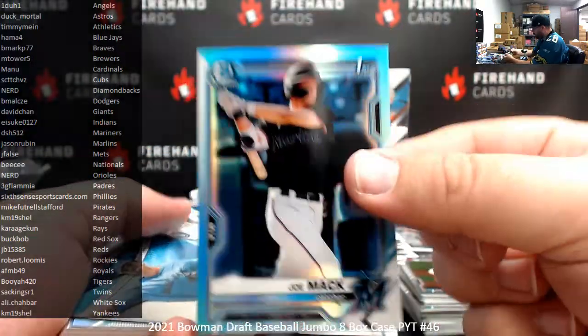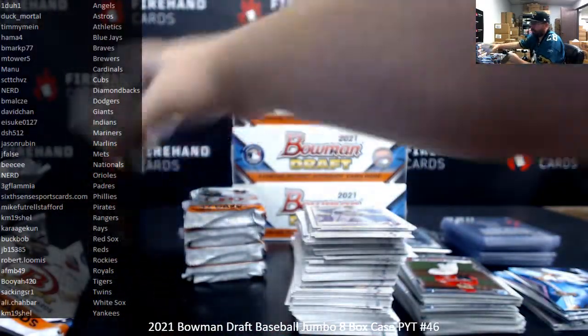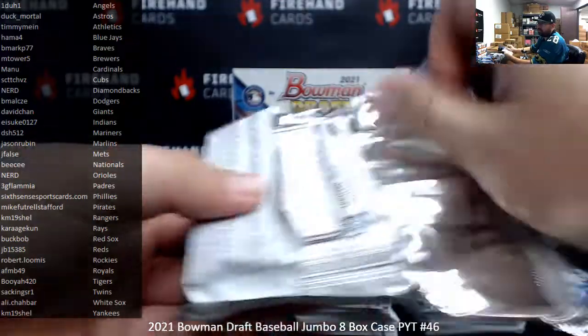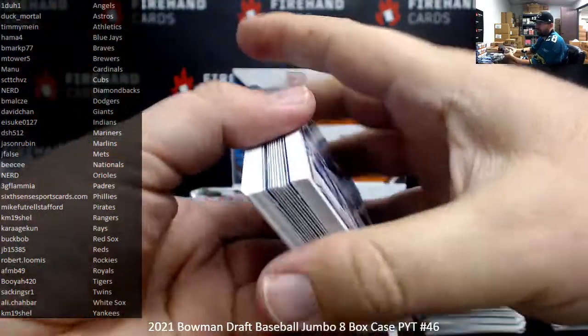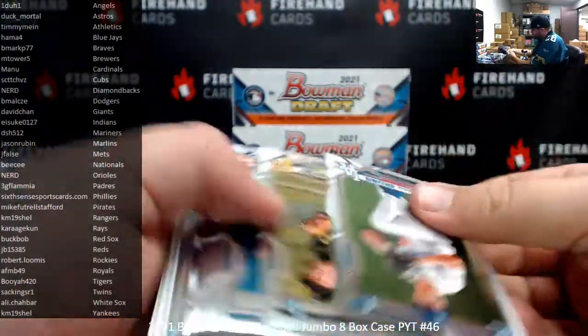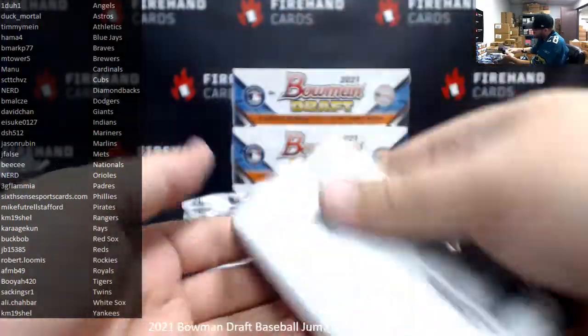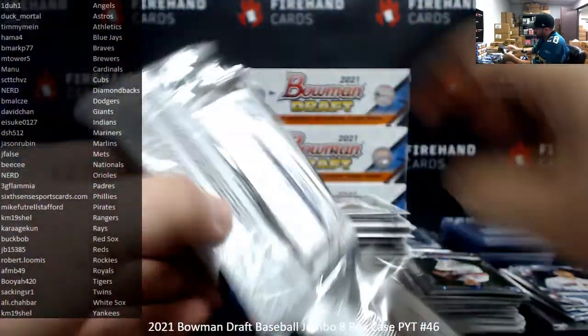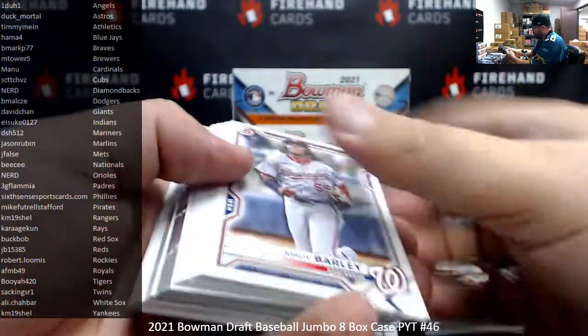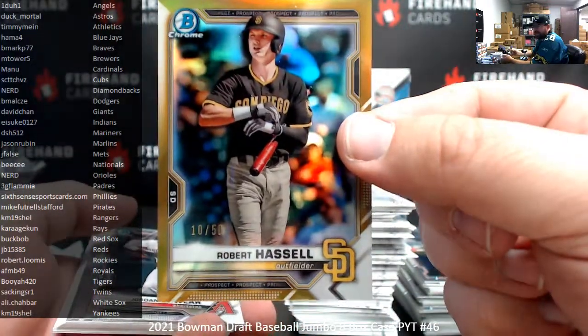Joe Max, Sky Blue, first Bowman, Marlins. Excuse me. Purple paper to 250, Grayson Rodriguez, Orioles. Robert Hassel, gold refractor to 50 for the Padres, going to Dave.